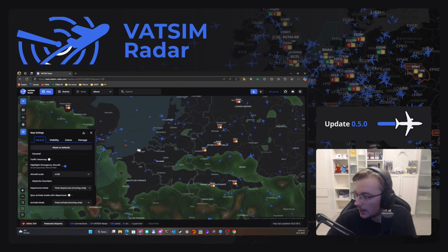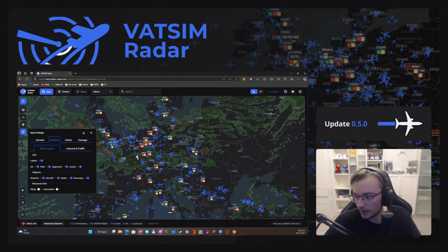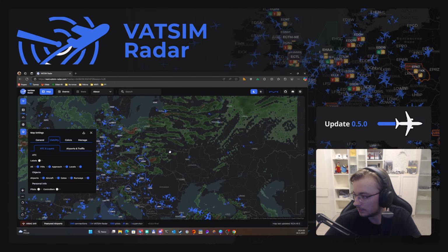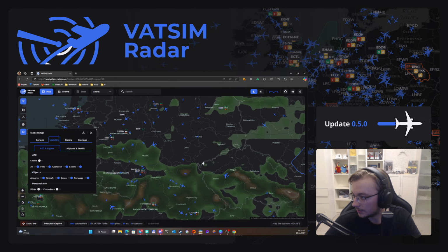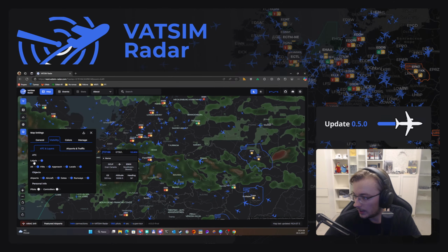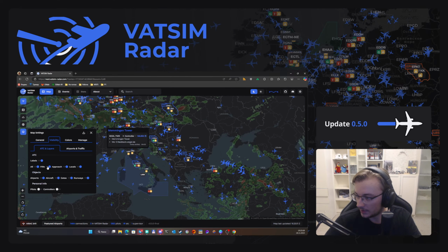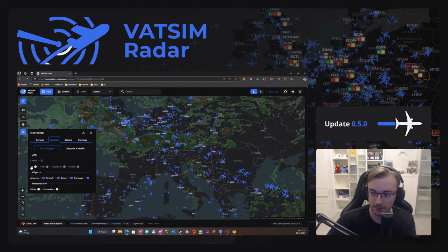Okay, let's switch to visibility then. Here we have a few new toggles. For example, we can turn off all the labels, so we don't see labels for anything, including any airport. I mean ATC labels. We can also switch off the first labels, approach, locals, or all of them to get a better view on the map.